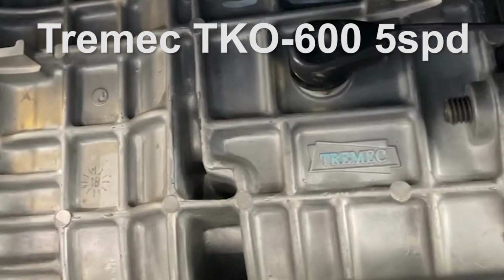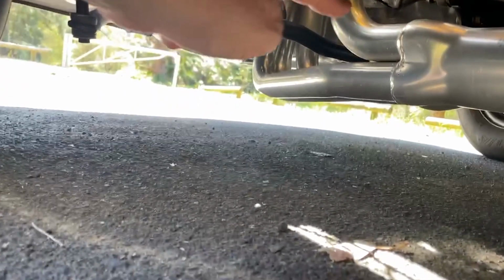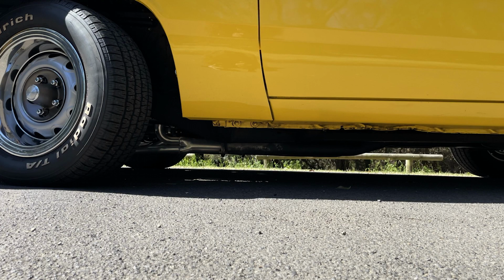There's that TKO 600 under there. And when I did that, I had to change the exhaust as well because it was hitting. So I think that was the 3rd time I changed the exhaust, but this one's here to stay. I really dig Mopars, how they hang down low. I think it looks really cool.